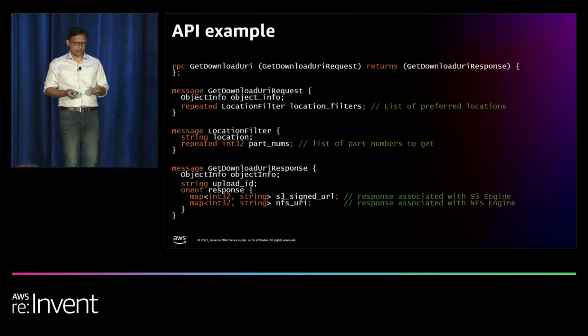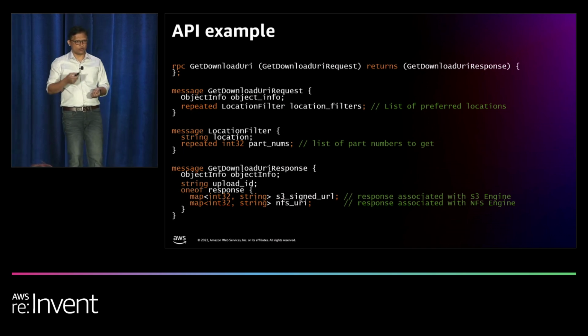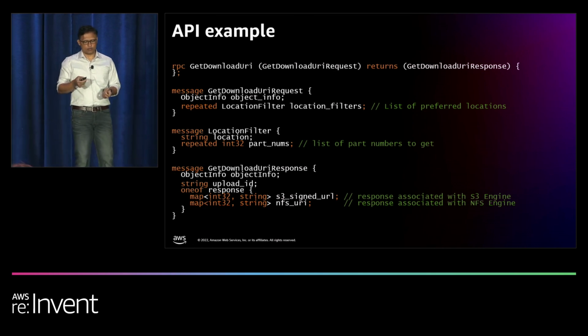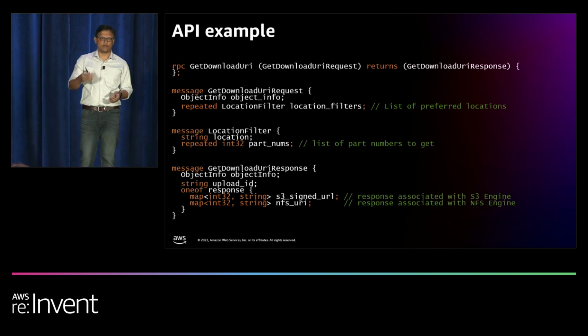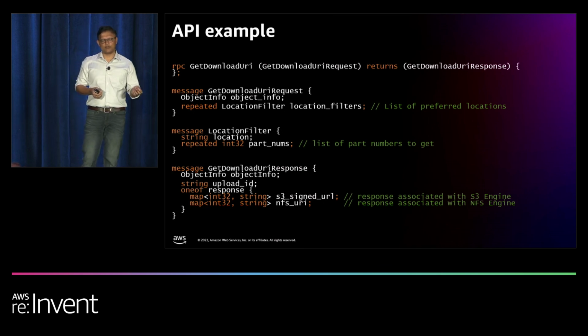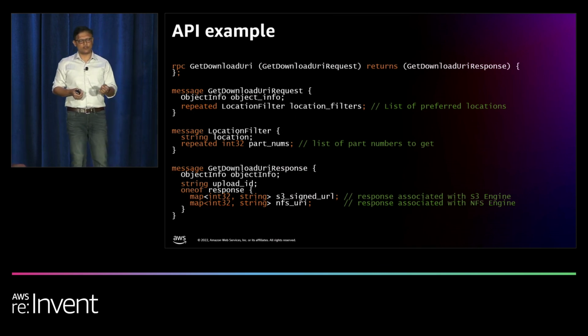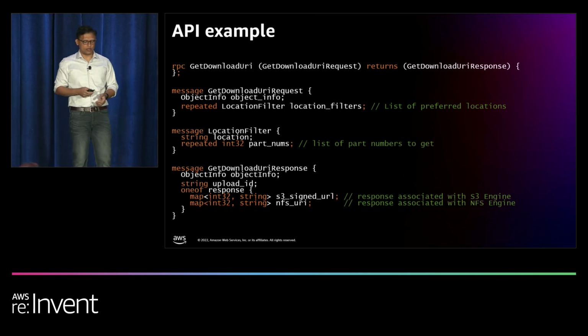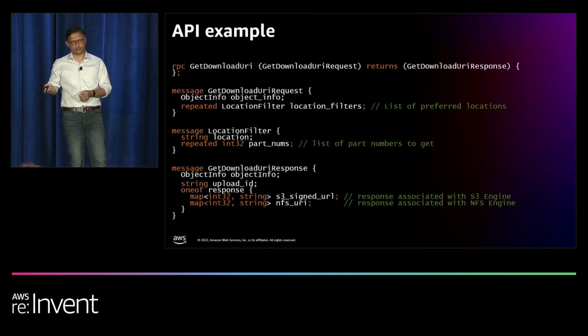And in the response, as we can see, depending on the storage location that was used for the URI, in the case of S3, we might return an S3 signed URL, after the client is already authenticated. This means when the client wants to write or, in this case, read from S3, they can simply use the S3 signed URL and they don't need to do further authentication or authorization. And similarly, in the case of NFS, if we chose the filers, then we would return an NFS URI.